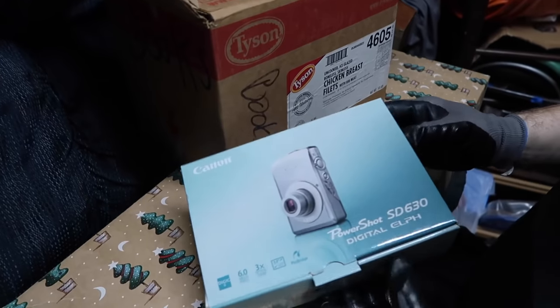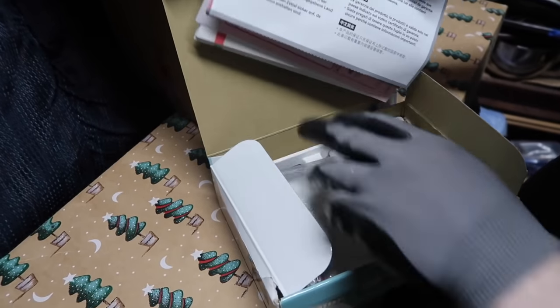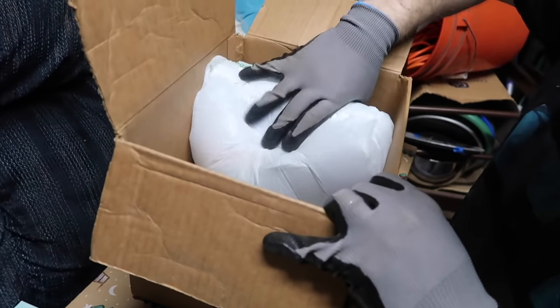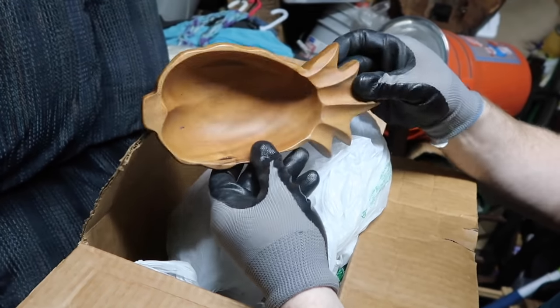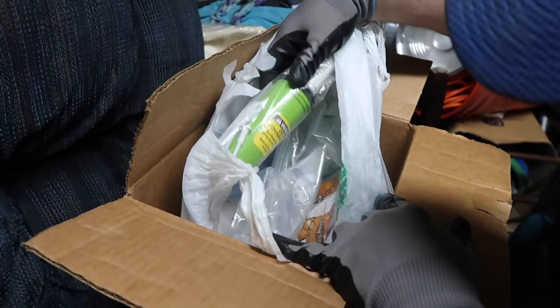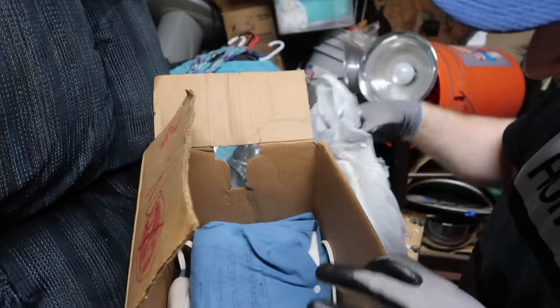Oh, we have a Canon PowerShot SD-630. It is in there. Kind of beat up, but it's in there. Got the charger and everything. It's really light. I was not expecting that, but okay.